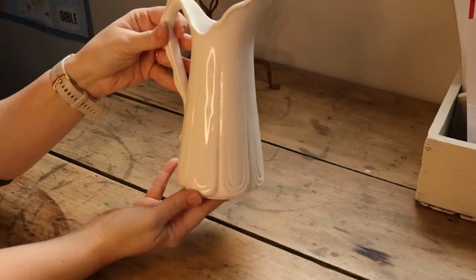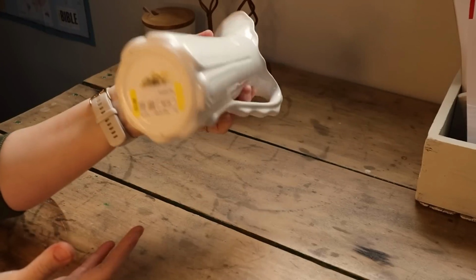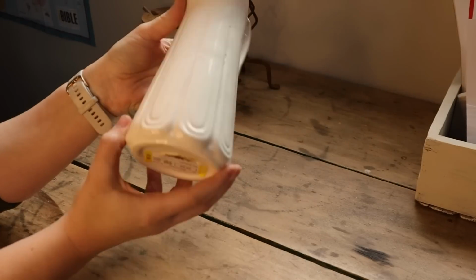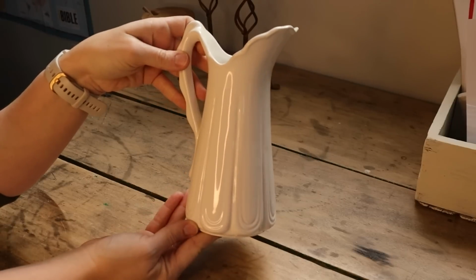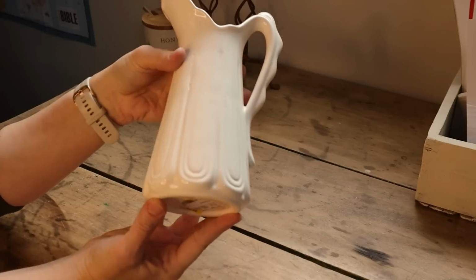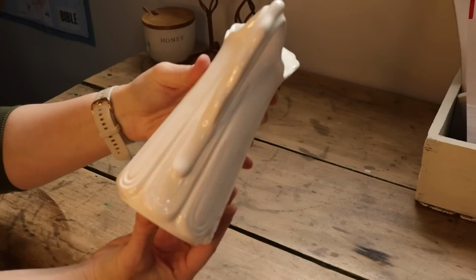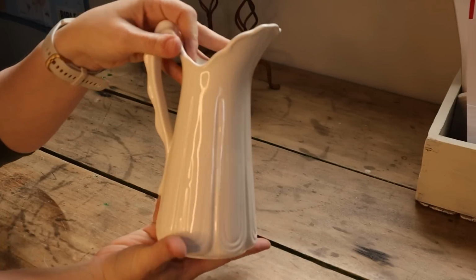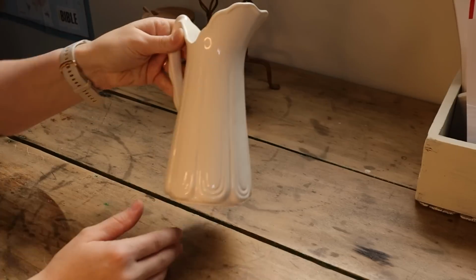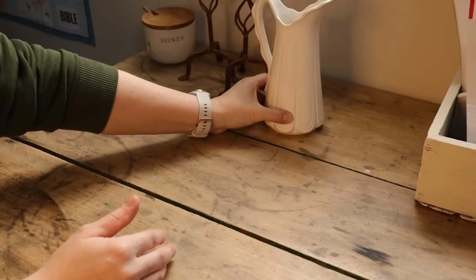And then also from my local Goodwill, just found a cute little white pitcher. I don't typically pass these up. This is not true ironstone, and it's probably not that old either, but it was only $2.54, which at my Goodwill, that's a pretty decent price. I feel like the prices there are very hit and miss, but I liked all the details on this one. It's really cute. I would probably put a little sprig of some of my fake boxwood that I have just a plethora of in my basement. So that would be what I would do with that, but I just thought that was really cute.